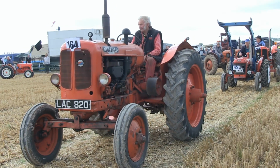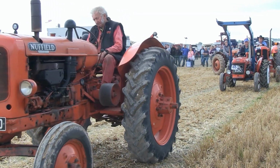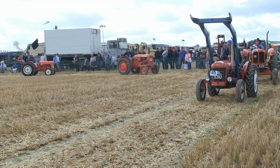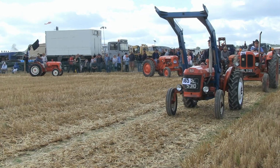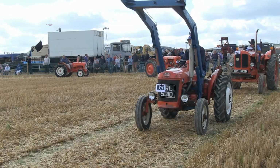Right, we go on to number 164. This is an M4. We saw the DM4. The M4 is the petrol TVO version. It's the first of the Nuffield tractors when they came out, made in 1951. The tractor's still in its original condition, and it still gets used for ploughing and tilling work.